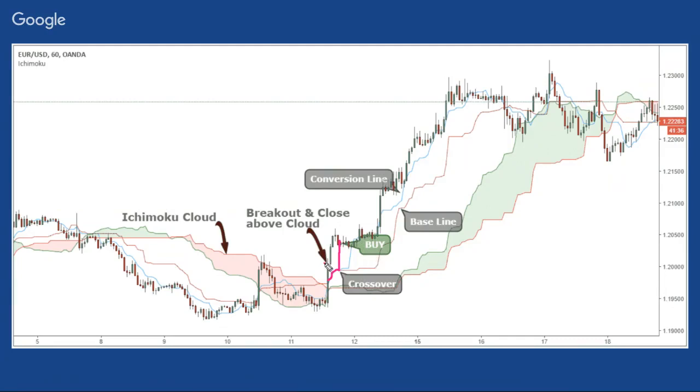So step 1, you find the break. You get the break above the cloud. Step 2, you get a positive crossover. You can clearly see the blue line above the red line, and this will be clear when the candle closes, and then you will buy at the opening of the next candle. So if you're using an hourly chart like this, you need to look at this at the top of every hour to see if you've got this setup yet. And I would do it a few minutes before, so you can be prepared for the entry.